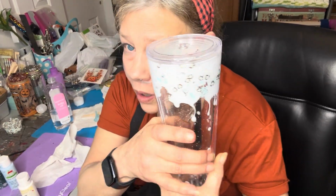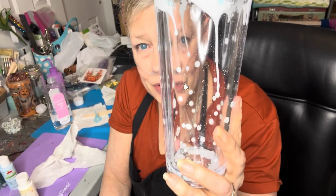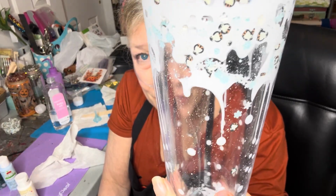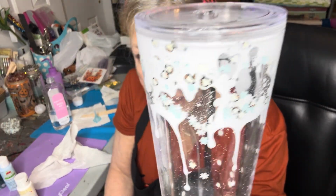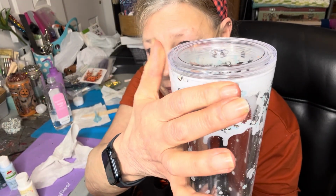Now, it will take a while, like a day, for it to really mix in and make a good lava drip. But you can see this is going to be gorgeous. Look at the little snowballs and the snowflakes and the penguins coming down. So pretty. And you can see it's starting to not cling to the top. It just takes a while, y'all. These are not quick crafts, and I enjoy working on them over several days and just creating it fancier and fancier and fancier.